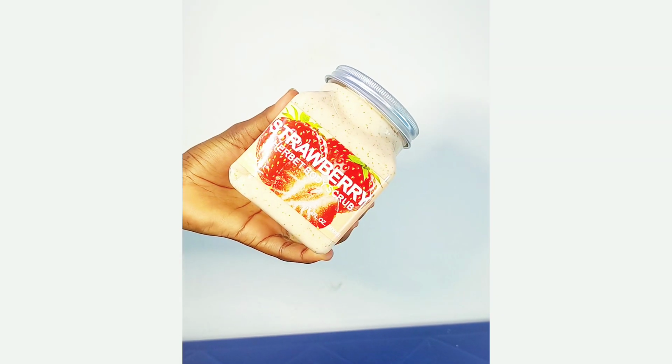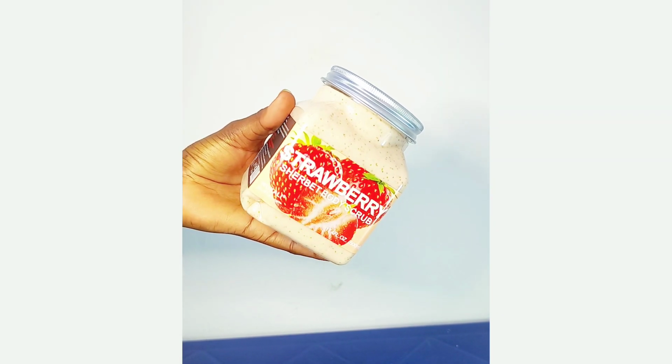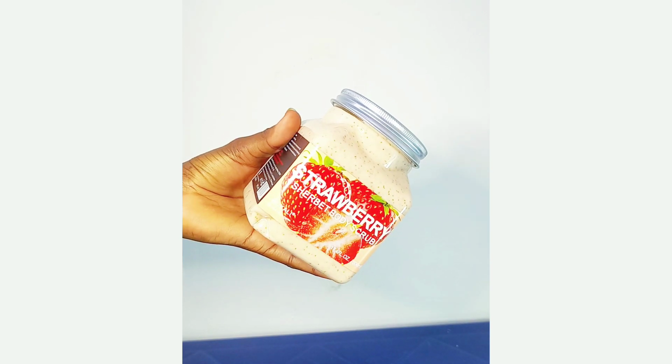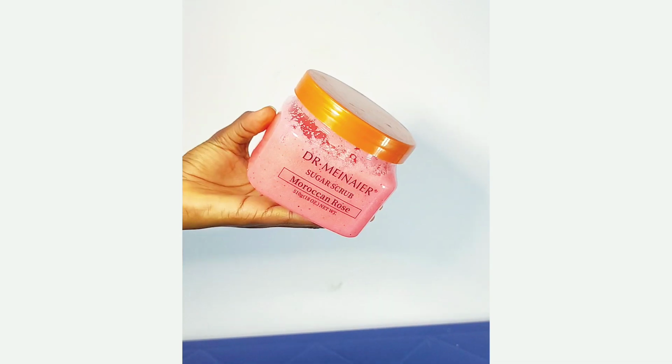Then the next one is this body scrub. I really love this body scrub. If you use this body scrub, you are going to lick your body literally. It smells really amazing and it doesn't have any grainy particles.